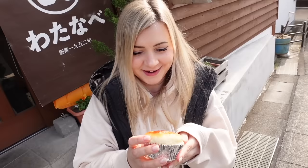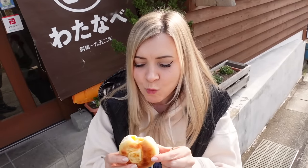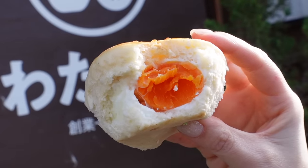Oh, it smells so good. Freshly baked bread. And it looks like it has a little bit of cream or cheese on top. Itadakimasu. It tastes like kind of like a McDonald's breakfast. My dream come true. It's so orange.